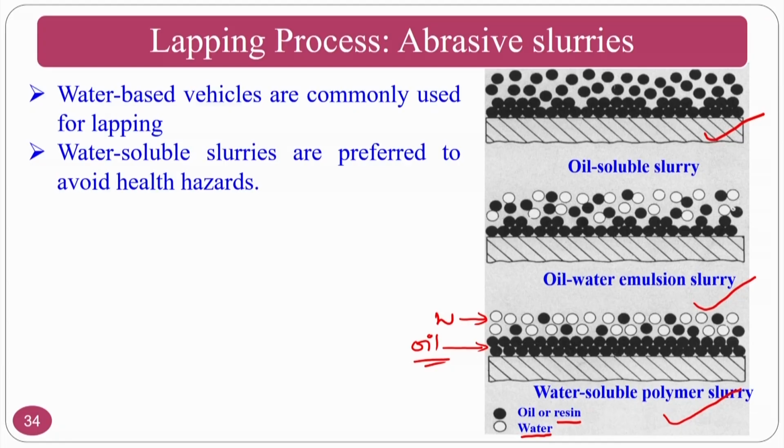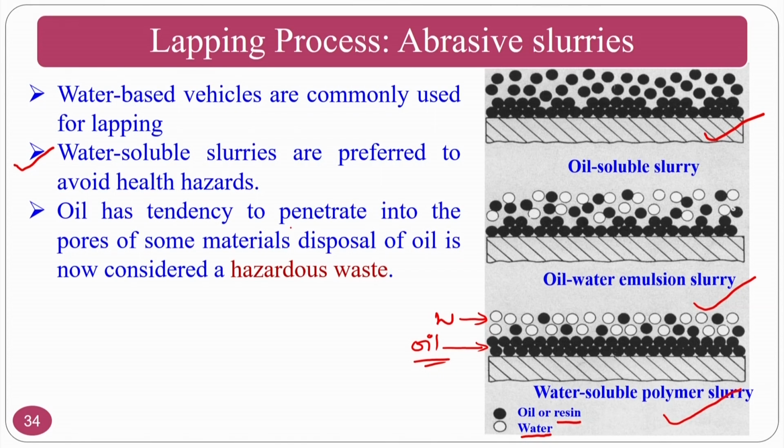Basically, these slurries, once you use them, you have to dump into some sites, whether it is a water body or a soil body, and it will create a lot of problems for the environment. For that purpose, if you go for water based slurries, there is no contamination problem. Oil has a tendency to penetrate into the pores of some of the materials. Materials disposed of with oils are now considered hazardous waste. Basically, these oil based cutting fluids, which you have seen in the previous classes, will have a lot of adverse effects.